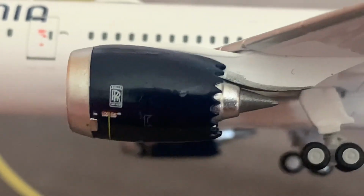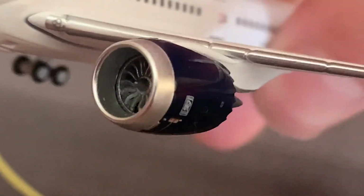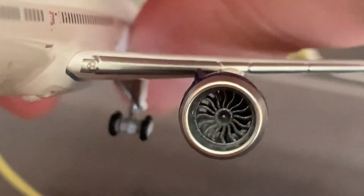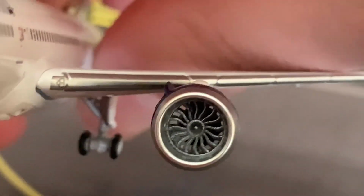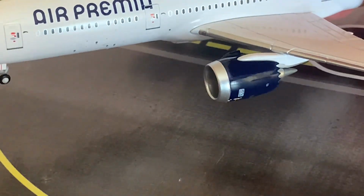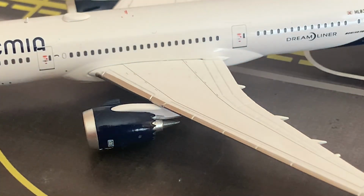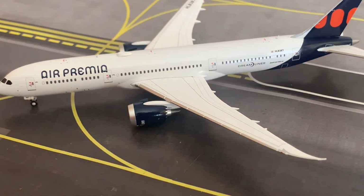Very, very nice. And some more detail of the engine here. Very, very nicely done. And then we've got the intake of the engines. Very cool. You can see through the engines, the fan blades. Very cool. I think they do rotate as well if you put something into the engine and force it to rotate. Very cool. So this, of course, is one of my favourite 787 molds.